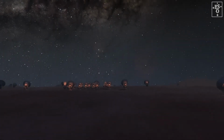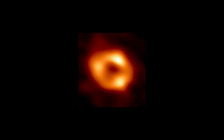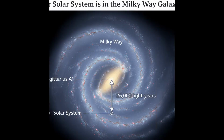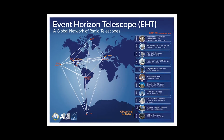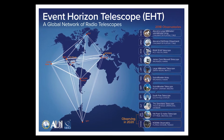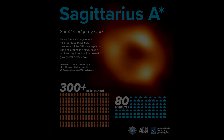Astronomers have done it again. This, ladies and gentlemen, is the first image, the first direct visual evidence of Sagittarius A star, a supermassive black hole at the center of our Milky Way galaxy. It took a network of 8 radio observatories spread around the world, known as EHT, which stands for Event Horizon Telescope, and more than 300 researchers from 80 different institutes working rigorously for 5 years to make this possible.